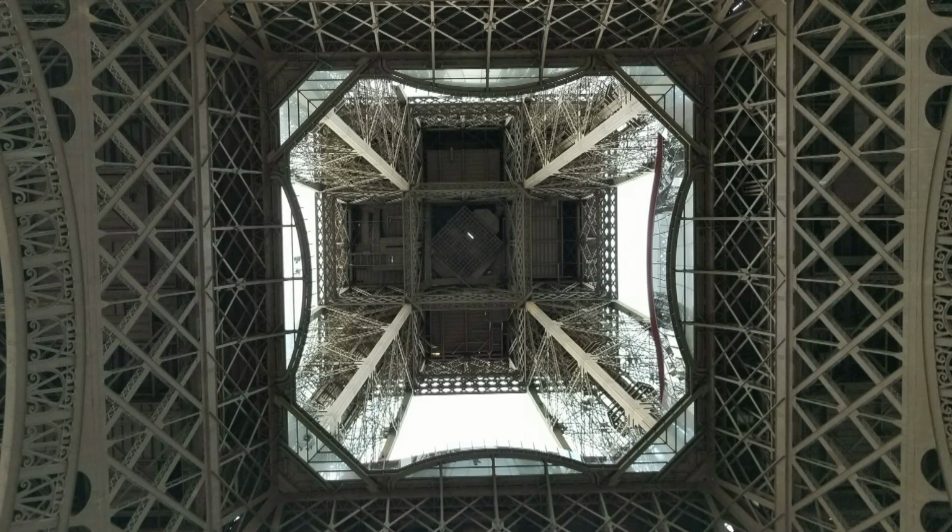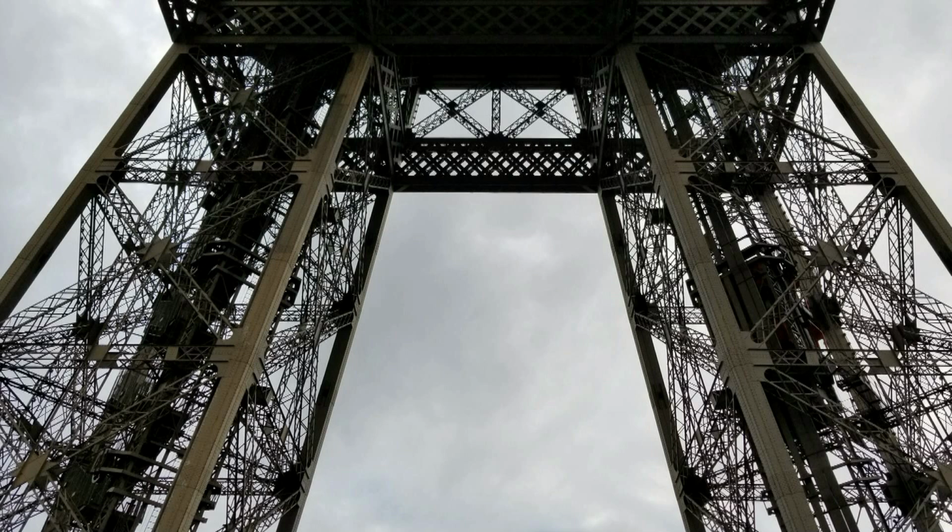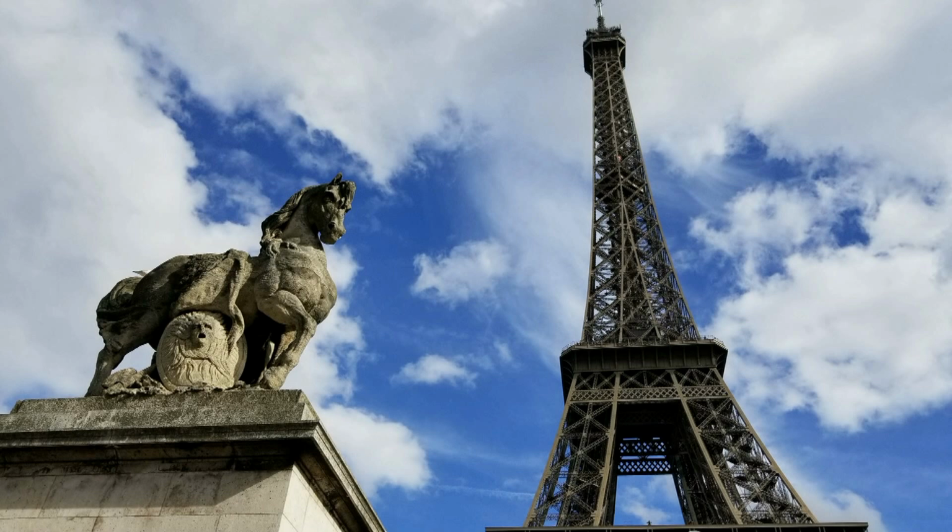They paint it every 7 years, and they use 45 tons of paint, and they use 3 shades, and it gets lighter as they go towards the top, and so it kind of blends in with the Parisian sky. So the kind of gradations of colors as they go up.